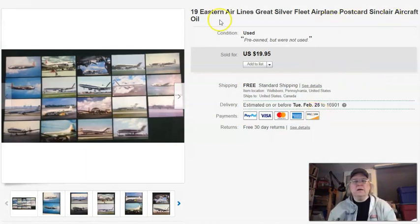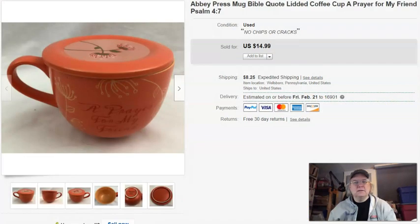All right, next, it's a mug from Abbey Press. It's got Bible quotes on it, and I paid $1.29. That's obviously Goodwill. I listed it November 5th last year, sold it January 22nd. I took $10 plus shipping, or as Lonnie would like to say, shipping on top. I get a kick out of listening to him.